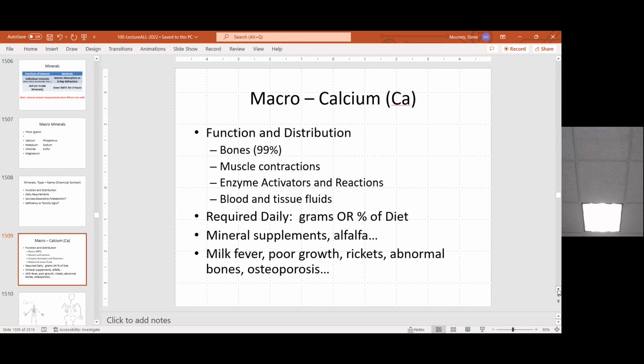We're not getting the mineralization of the bones. They're not going to grow as fast. And if that continues, we'll run into a condition called rickets. Has anybody heard of rickets before? So what is rickets? Does anybody know?